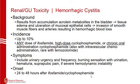All right, renal toxicity. Hemorrhagic cystitis is something we'll discuss. Acrolein accumulates in the bladder. This leads to tissue edema, ulceration of mucosal tissue, and then it can invade the smooth muscle fibers. Here again, it's probably 1 case every roughly 18 months, I'd say.